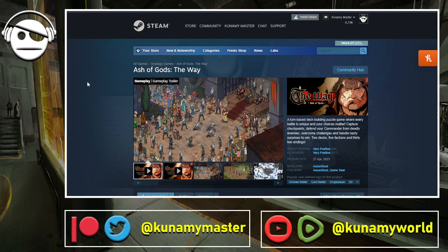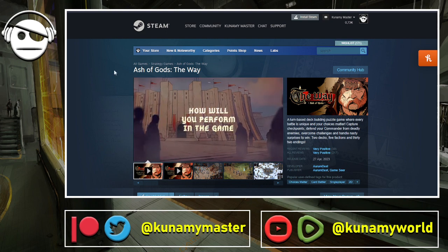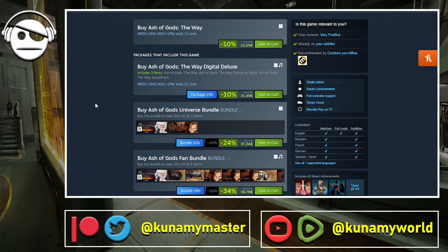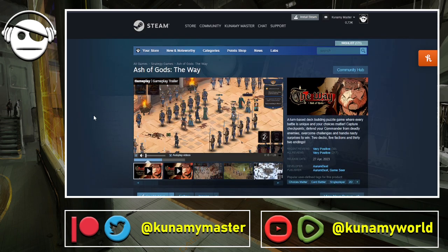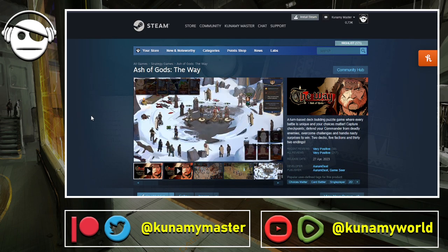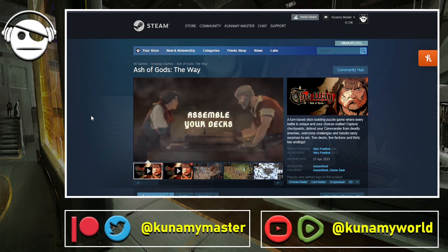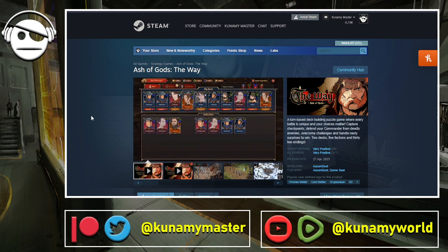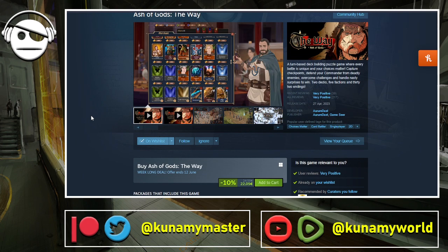And lastly, we got Ash of Gods: The Way. It's not the direct sequel of the first Ash of Gods. This one is called Redemption. The gameplay is different. It's a little bit of a card battler, in the fact that you assemble a deck and play around that. But the rest, I think, is basically the same.